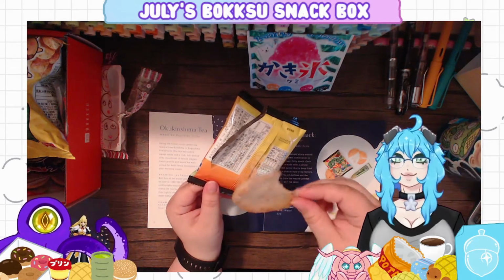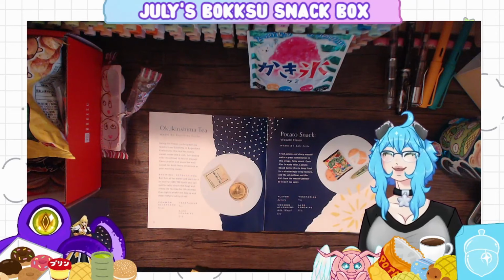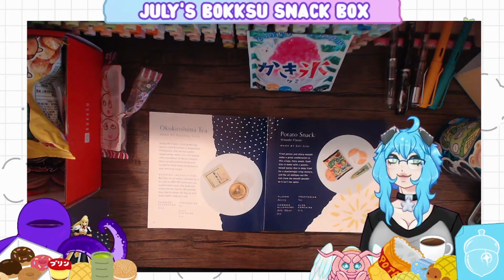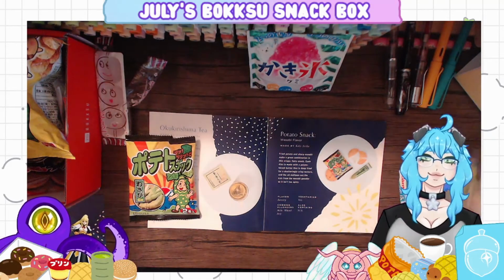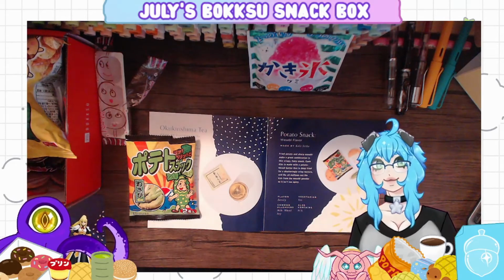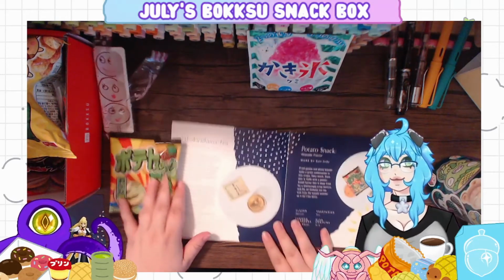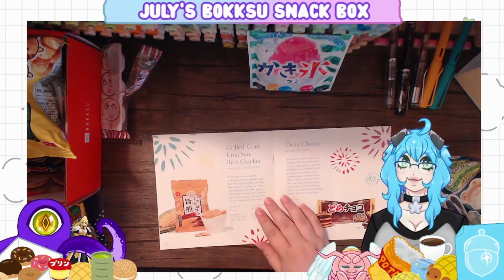They're like a puffy potato chip. Got a very thin, crispy layer. Yeah, I like those. We have plenty of those. We got two more packs. Good. Yeah, those are nice. Alright. On to the next one.